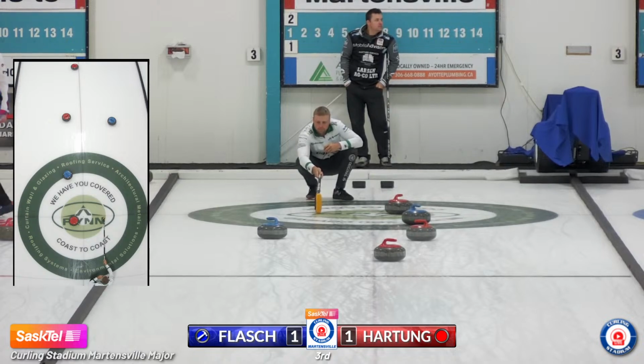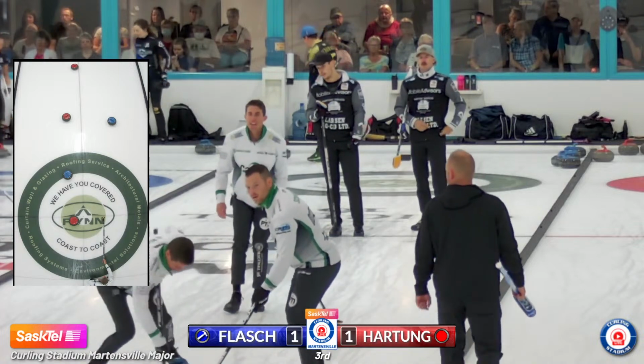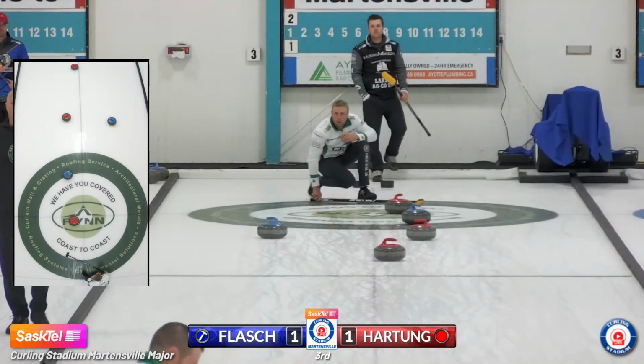We have seen a lot of finish on these Martensville sheets all week. So there is an opportunity for Kevin Marsh with quiet weight. Get some finish around the guard and move that stone.